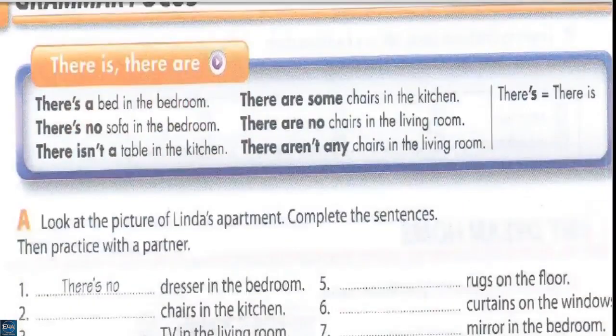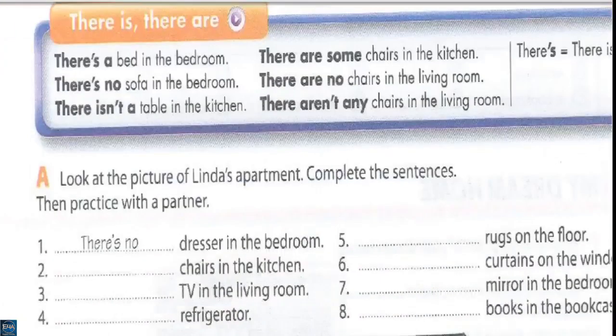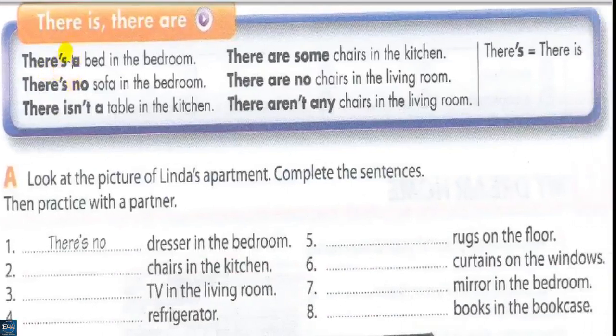Exercise number seven, grammar focus. There is, there are. Page 47, exercise 7, grammar focus. There is, there are. There's a bed in the bedroom. There's no sofa in the bedroom. There isn't a table in the kitchen. There are some chairs in the kitchen. There are no chairs in the living room. There aren't any chairs in the living room.